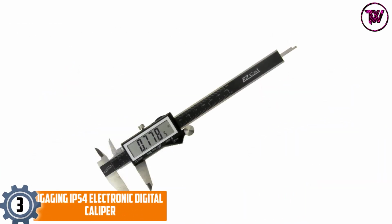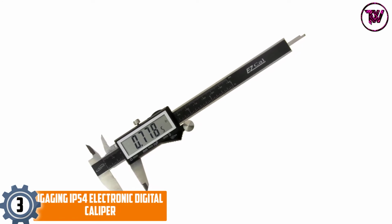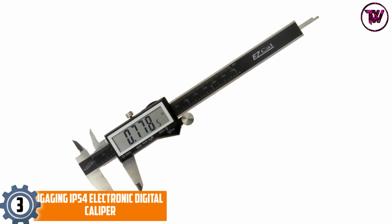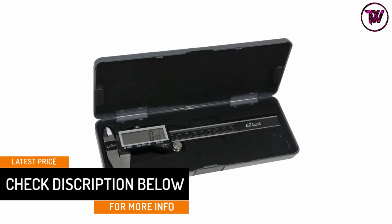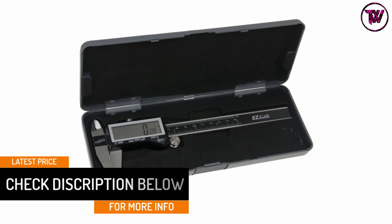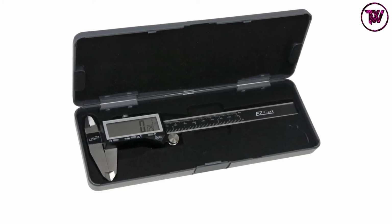At number 3, iGaging IP54 Electronic Digital Caliper. iGaging is notable across the globe, thanks to its ability to produce top-quality electronic digital calipers. Well, one of their calipers is the IP54 Electronic Digital Caliper, which is innovatively designed. Plus it comes equipped with everything to make sure you are not inconvenienced at all.